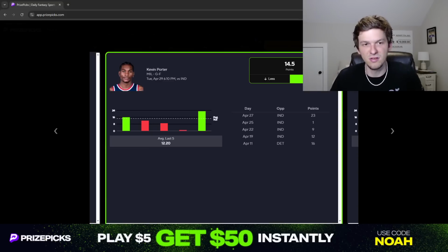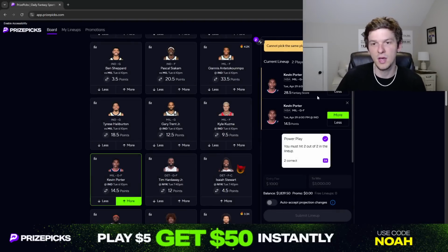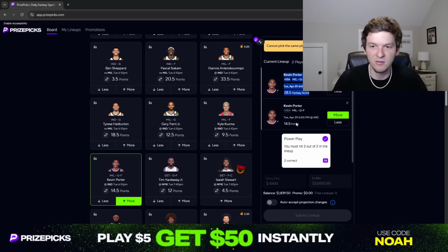So if you're not going to take fantasy score, which I would take first because that's definitely my favorite play, KPJ is a guy that can rebound, he can get assists too, and he can get defensive stats, which is why fantasy score I think looks the best. But I do like more than 14.5 points here for Kevin Porter Jr.